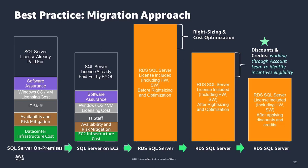While moving to RDS, we'll also consider some right-sizing and optimizations, so that way you can deploy this on AWS in an optimal manner. And Sandeep will cover some of those in the second half of this presentation. Finally, when we develop the entire business case, as I mentioned, we will factor in all the discounts and credits you are eligible for. If you are already an existing customer at AWS, you may already be eligible for certain discounts based on your existing level of spend. Subsequently, we offer numerous incentive programs to accelerate your workload and also to make it economically feasible for you and your budget.